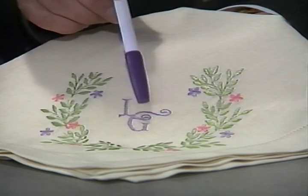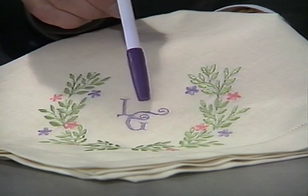Philip, is that another sample you have to share with us? Yes, Crystal, it is. It's an old-fashioned tea towel, but today you could use it to cover bread, rolls, or cookies. I've done some embroidery work here and a Maxi Monogram. I used the template to place the monogram exactly where I wanted it.